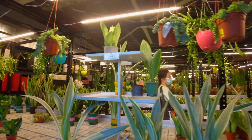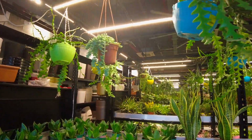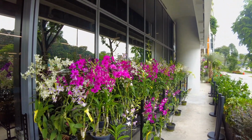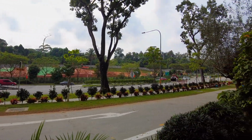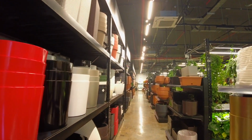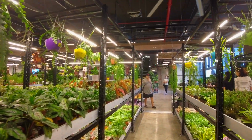Still a lot of plants right here. This is the headquarter, by the way. I forgot to mention earlier in the video. We have nice music. Let's get out and see more. That's an orchid right here on the outside. It's a really nice place. This is the HQ of Far East Flora. And of course everyone likes to be inside, air conditioned. There we go, a few of these plants.